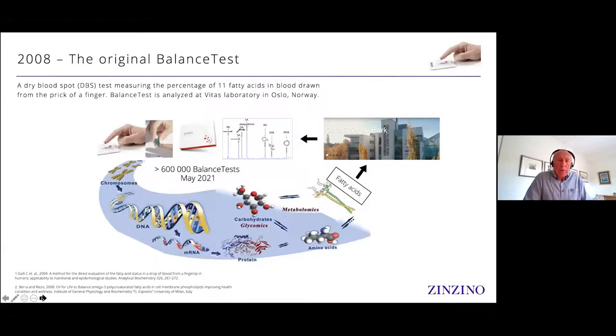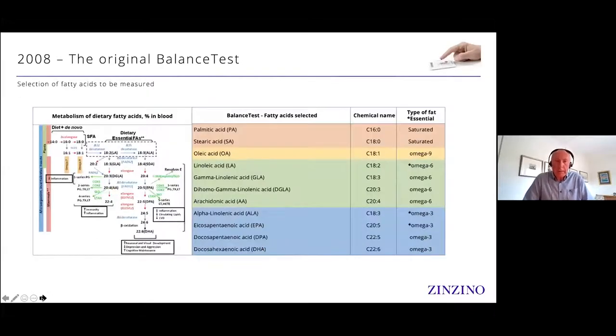Okay, we can move on. Altogether today, Vitas have analyzed about 600,000 balance tests. As we move on, we will look into some of the results coming from this test. But first of all, we have to select the fatty acids to be measured by Vitas, and those fatty acids come from the metabolism of dietary fatty acids.